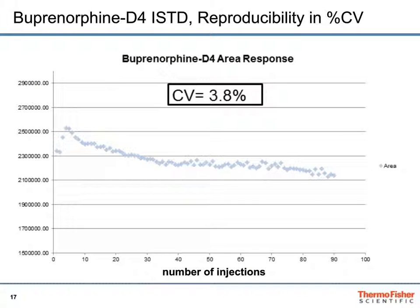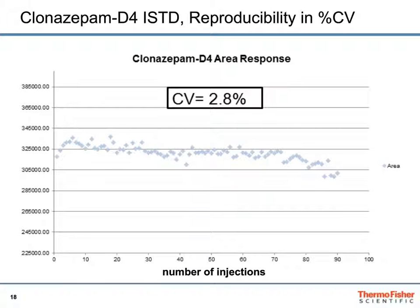We wanted to address injection-to-injection reproducibility. So we looked at the raw area of some of our internal standards. Here we see buprenorphine, very low variability across the injection series. These are all the injections for our experiment, CV of less than 4%. We look at clonazepam, we see something very similar. We see a CV of less than 3%, very reproducible all across our injections. This adds another degree of confidence to the data that we've collected.